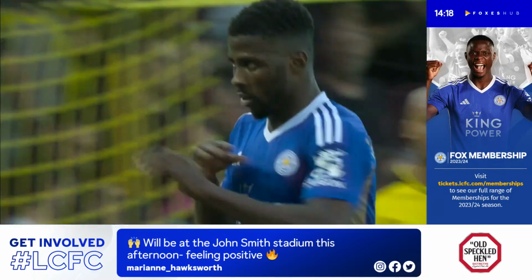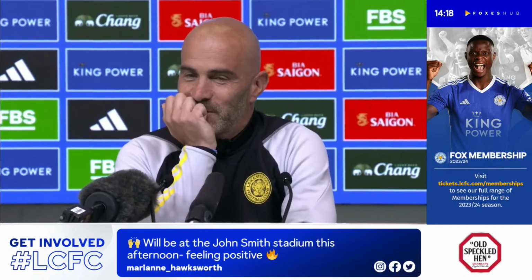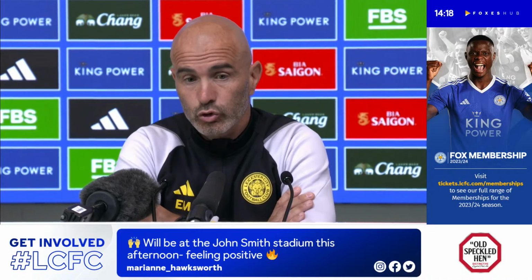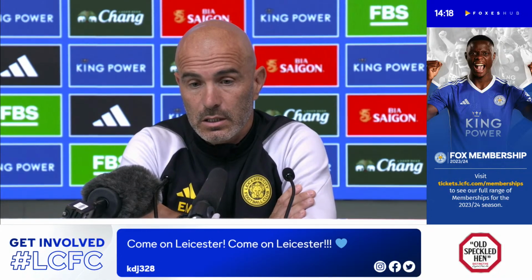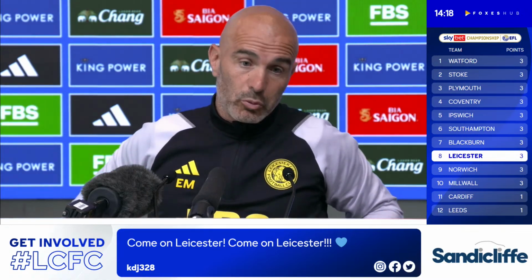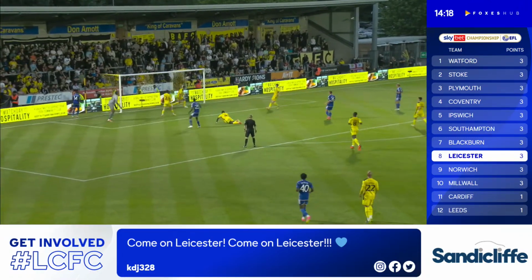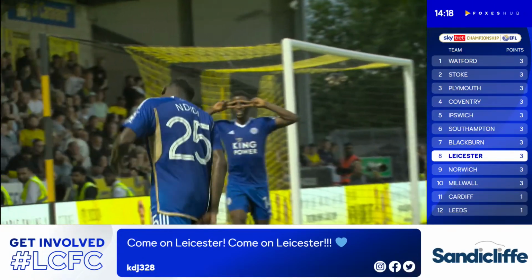And the final one from me, Enzo, what are the areas, I guess, that you're looking to improve on, those areas that haven't been so good? Probably, as I said after the Coventry game, to control a little bit better the counter-attacks. But also, it's normal against a team that, to be honest, I already knew them, but they surprised me even more in terms of you can see clearly how good they are. They are well organized, and they have some good players, and they are very dangerous on the counter-attack.